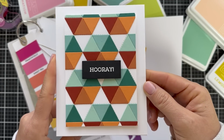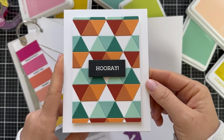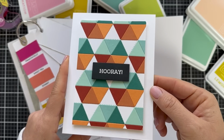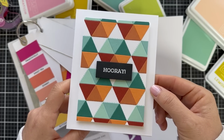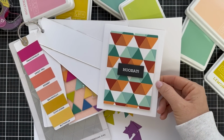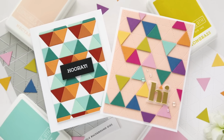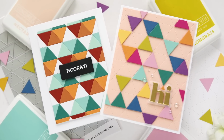I also embossed a Hooray, which is from the Triple Step Posy Print Stamp Set. And it's just giving me desert, Arizona, Santa Fe kind of vibes. So that's the introduction to the new triangle background dies with Concord 9th.